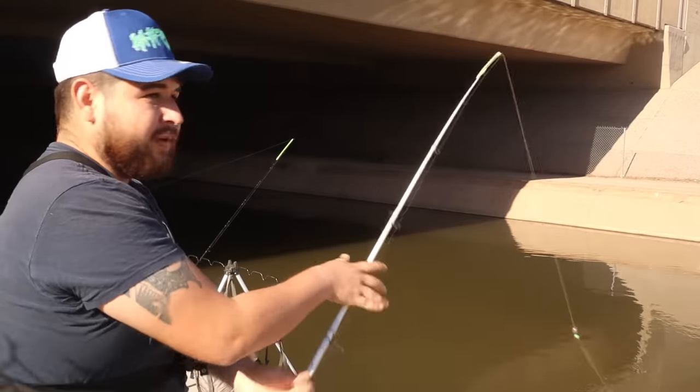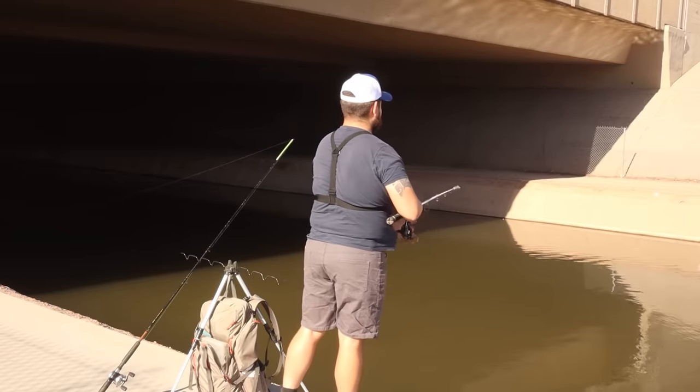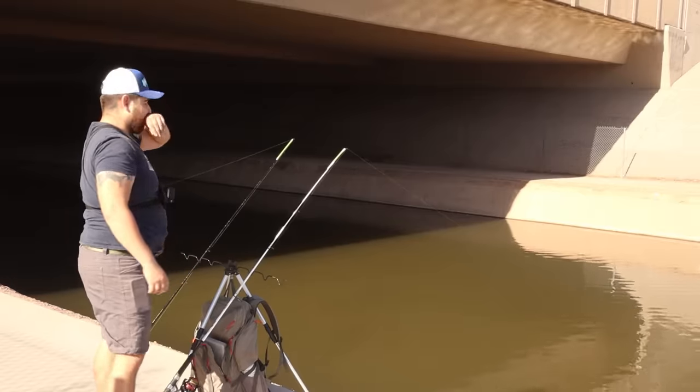First carp rod, we have some of that boiled corn on a hair rig here. We're gonna get it out where we saw the bubbles. Hopefully we can catch one. I don't think it's gonna take too long. All right. Next rod, we gotta get rigged up.